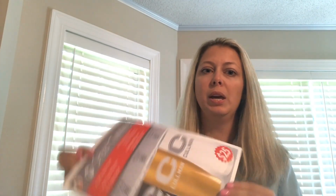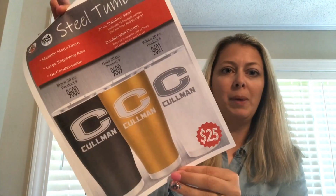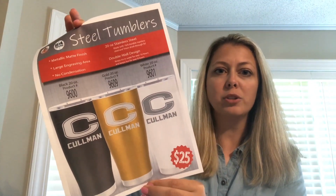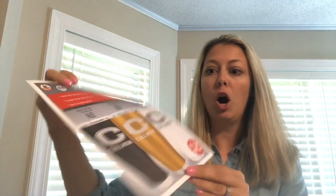Another thing that we are offering this year with the new cookie dough is Coleman tumblers. We are offering black, gold, and white. They're $25 and they are stainless steel. They are amazing.